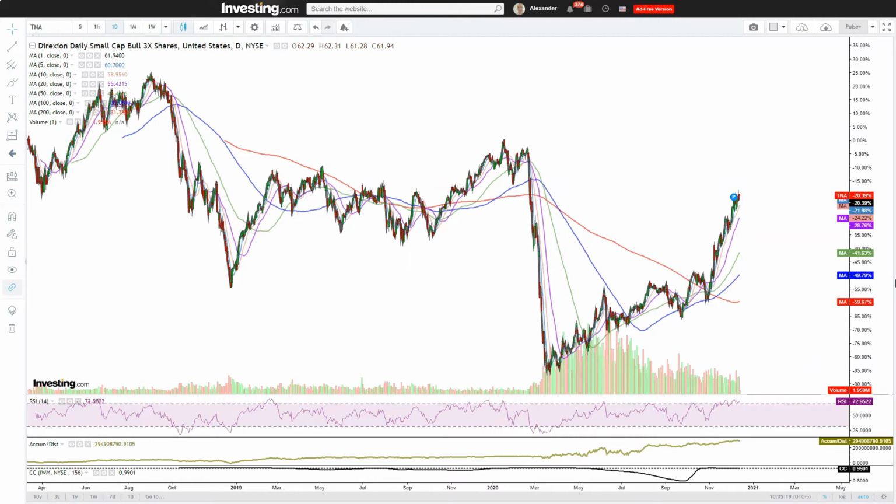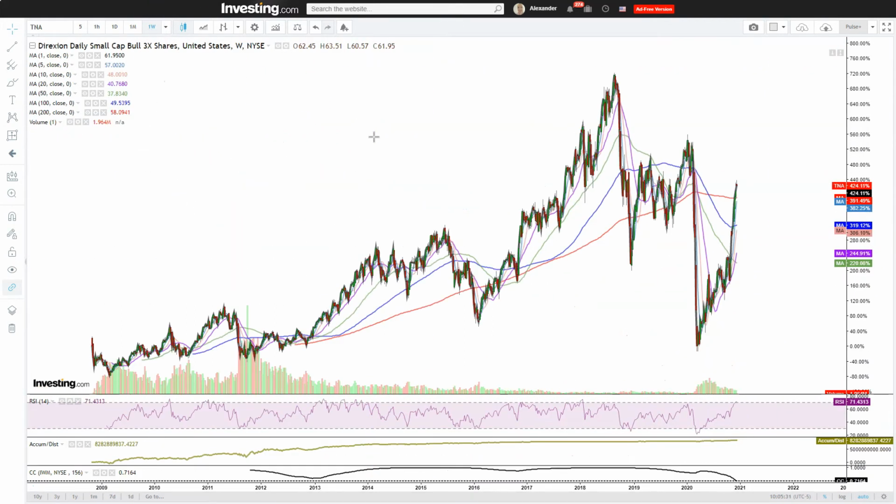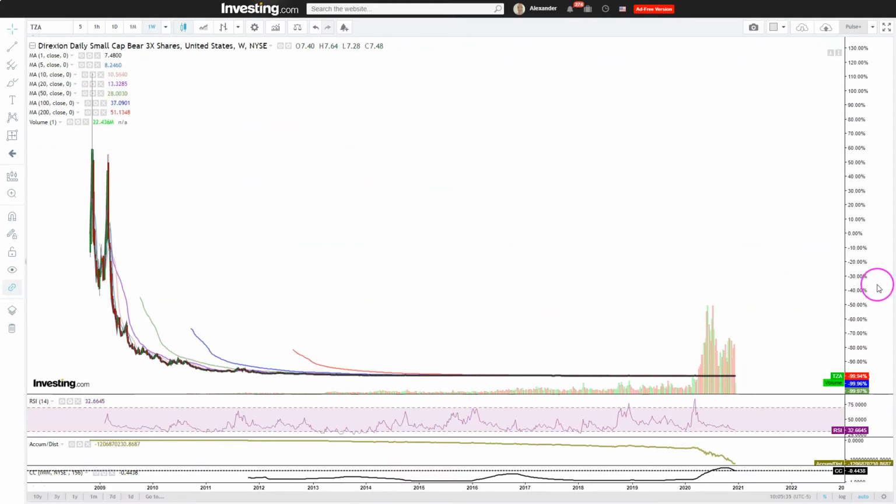So the leveraged product is doing what it is supposed to do, tracking the underlying index. So that's great. But based on the analysis we did, there was some reason to maybe feel that there could be some pullback on the horizon. In that instance, the bearish leveraged product would be more beneficial for a shorter term trade.